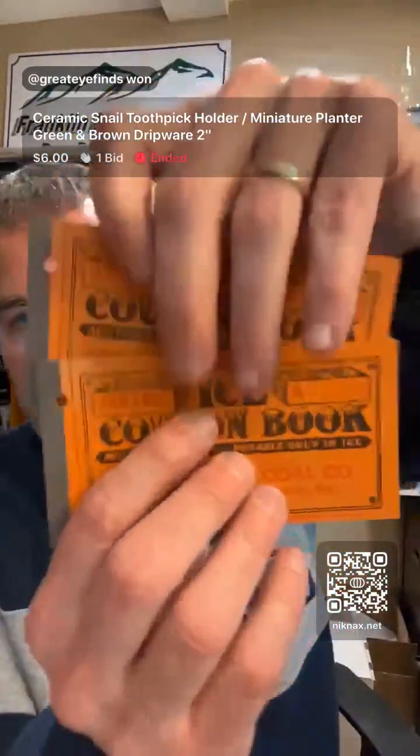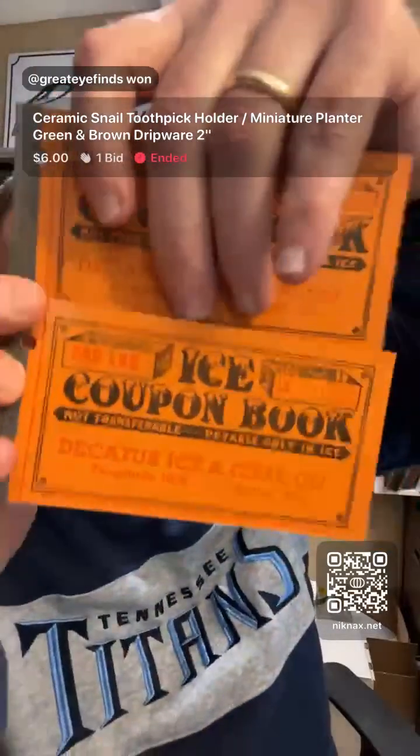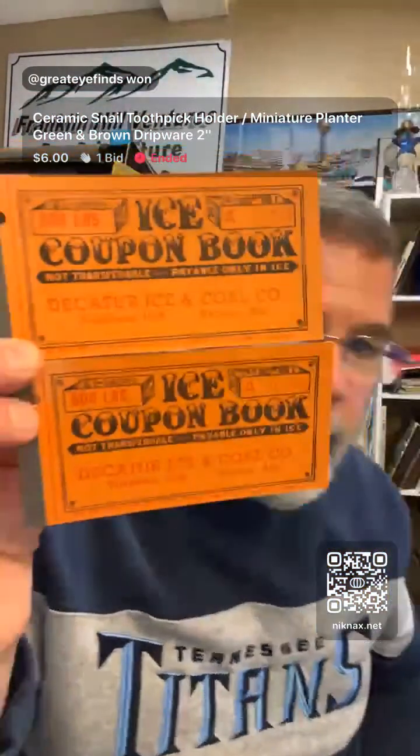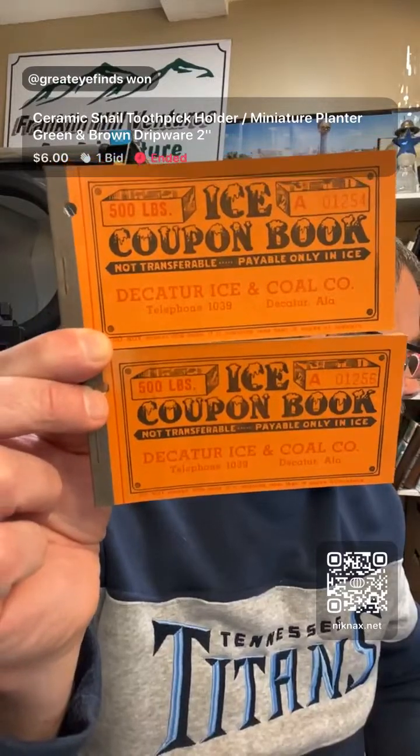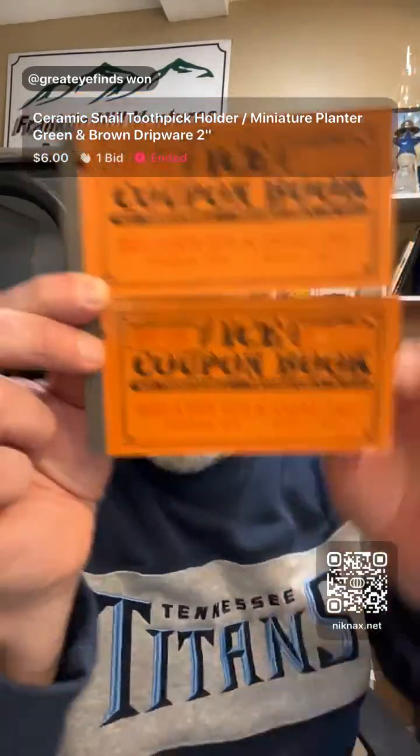Yeah. So you're going to get 2 of these. So 2 of the 500 pound. And I'll do like a $4 start on these. There's going to be 4 of them. So you got 2 500 pounds, and they still have all the coupons inside.